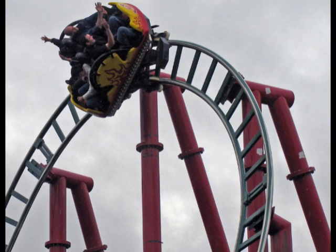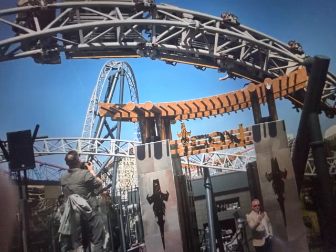Number 2 is Icon at Blackpool Pleasure Beach. Icon is a really fun ride. Really fast. It's a launch coaster at Blackpool Pleasure Beach. It's great theming, great audio, and the station's got lights and smoke and everything. And that's why Icon has made my number 2 spot in my top 10 roller coaster list.